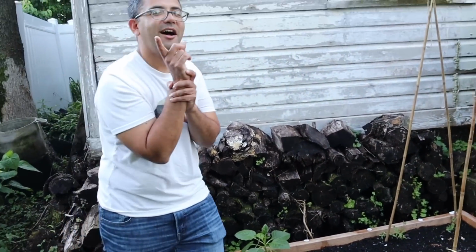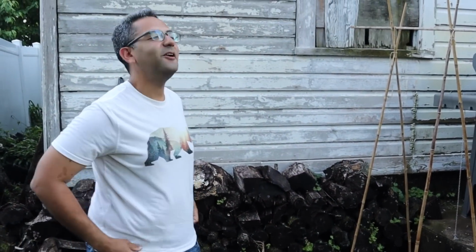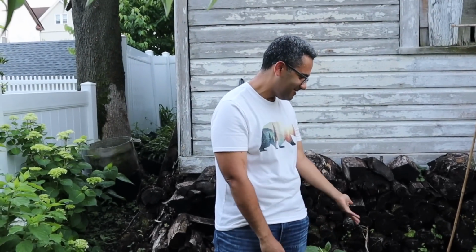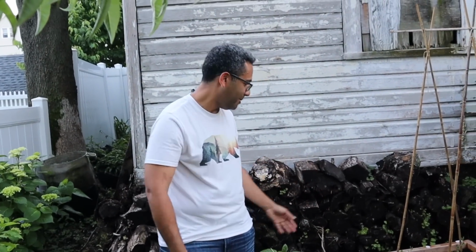Were the Cornell Bronze ones cuttings too? No, those were tubers. I gave you the tubers, because those are big. So we'll see what happens. I mean, it looks healthy. It's just not growing very much, so we'll see what happens.